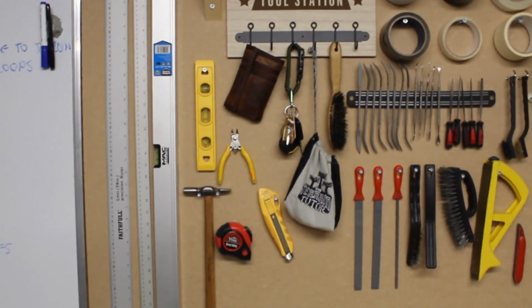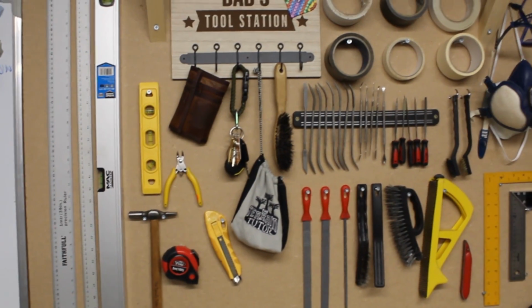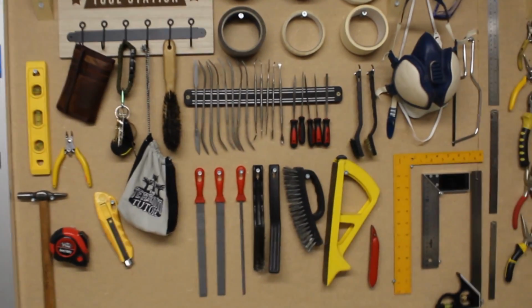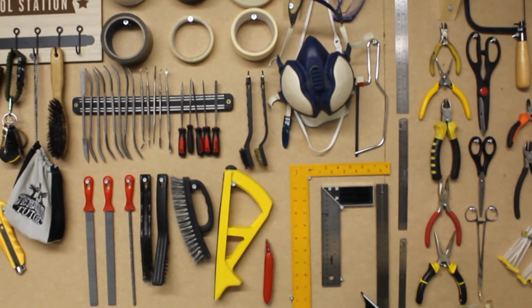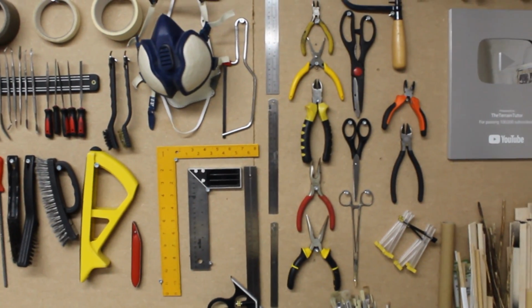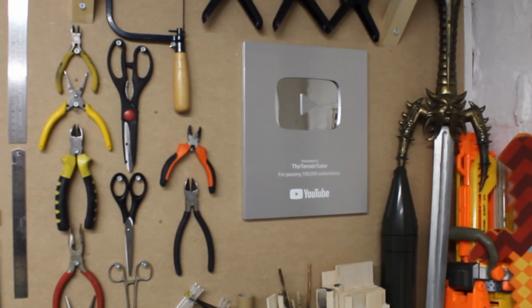as you can see, straight off, all my priority tools, my favourite knife, my favourite clippers, my terrain shooter hammer. Then after that, we've got all my tapes, all my abrasive tools, so files, rasps. Then my safety equipment, my tape, my set squares, more rulers, scissors, clips, all that sort of stuff. The YouTube silver play button.